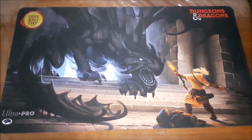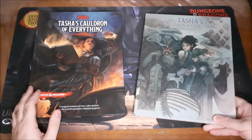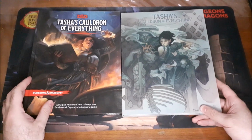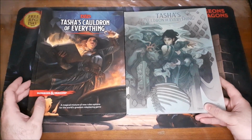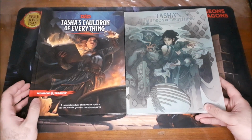All right, so up next, we've got Tasha's Cauldron of Everything. This one's going to have to be a little bit different because the Game Store exclusive version of the cover that I have was actually sent to me by Wizards of the Coast in a holiday gift bundle that they had sent me.